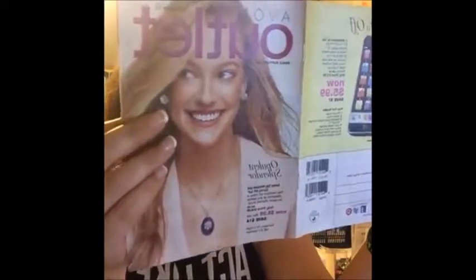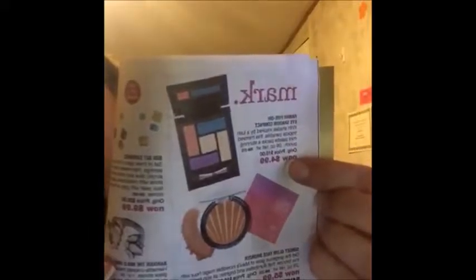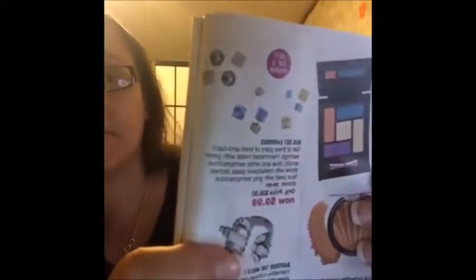We have our Mark, this little Hawaii 5-0 palette. $4.99, these cute little trendy earrings. $9.99. Cosmetic bag, $5.99. Some other clothes that's on sale. Oh, I like this dress. And this one, kind of. Again, if only I had a long torso.